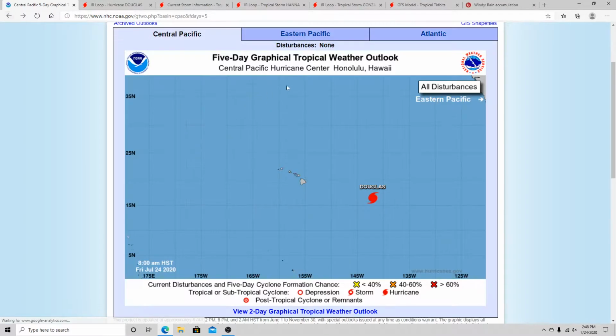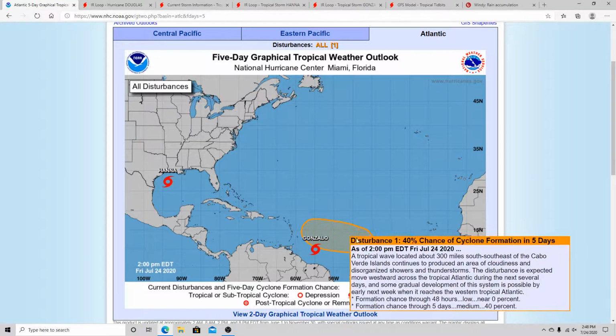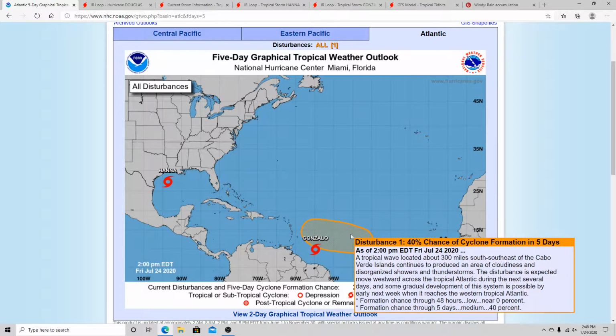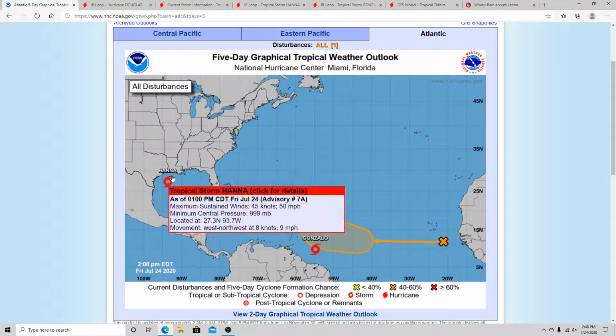And let's go ahead and move on to the Atlantic. The Atlantic is still pretty busy here. We got this tropical wave to watch here. It's got a 40% chance in the next 5 days. We're still a little bit far out from this taking in this region in here, but we'll see about that. It'll take its time to get to that region.